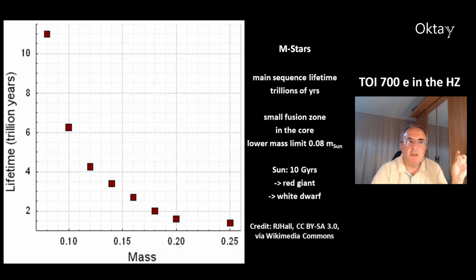M-stars have a much longer main sequence lifetime, can go to the trillions. In this diagram, this x-axis is mass in the solar masses, and y-axis is lifetime in the main sequence. And you can see the least massive, the lightest M-stars, the red dwarfs, have the longest lifetime because their fusion zone is the smallest. They use the hydrogen very slowly. And the lower mass limit for M-stars is about 8% the mass of the Sun. That's about 80 Jupiter masses. And below 80 Jupiter masses, you have brown dwarfs.